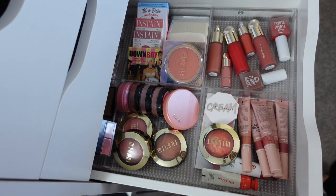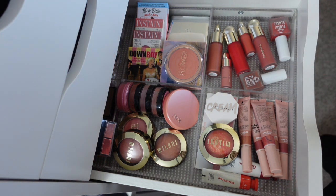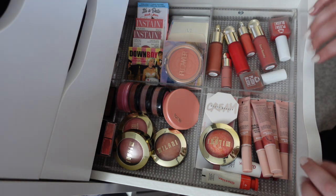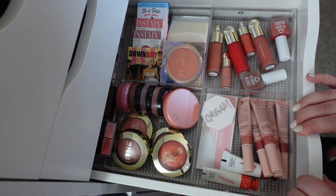Here we have blushes, and since I already have those two liquid blushes from e.l.f. that I'm trying, I'm thinking maybe we just pull in a powder blush. But which one am I feeling? This is kind of a mess of a drawer.